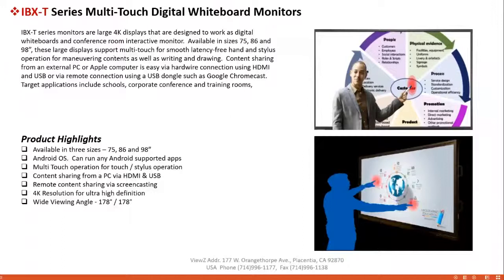If you don't want to do that by hardware connection, if you want to actually do a content sharing remotely and wirelessly, you can use some kind of a third-party USB dongle device like Chromecast to screencast whatever's on your PC and then display it over the monitor. So it works in a very similar fashion as a lot of the televisions now have screencasting capability, or if you have an Apple TV or something like that, you can screencast from your phone or your tablet device or your iPad to display on your television. So if you're watching a YouTube video on your phone, and you want to share that with the rest of the room and show that on the TV, that's what you can do nowadays. And this is pretty much the same exact concept, but in a more school classroom or conference room kind of a setting.